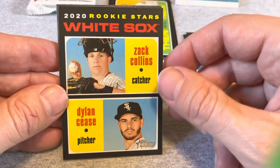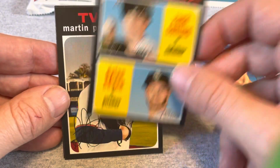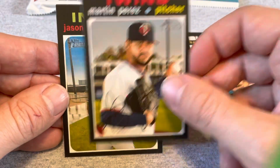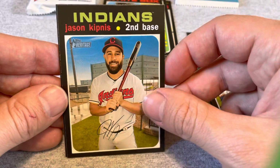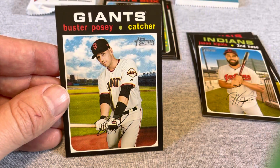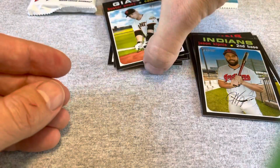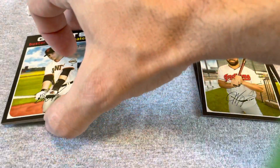Here's a Zach Collins, Dylan Cease, rookie. That's not bad. Martin Perez, Jason Kipnis, and Buster Posey. I think a lock to be a future Hall of Famer. So not a bad little 2020 pack for starters there.